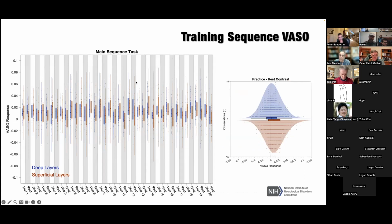When we look at the VASO response over the full main sequence task block, we also don't see any temporal over-trial trends in the data. But one difference from the random sequence block is that for both the deep and superficial layers, we see a decrease in VASO response during rest relative to the practice period.